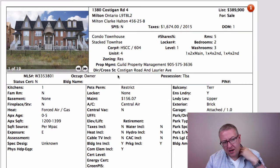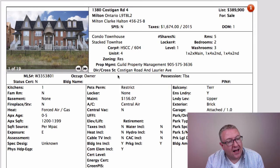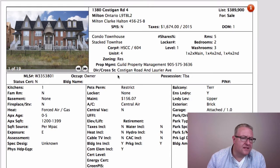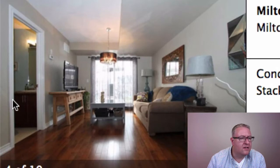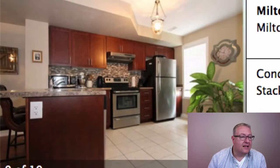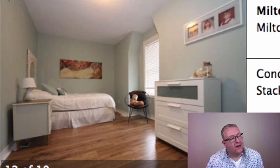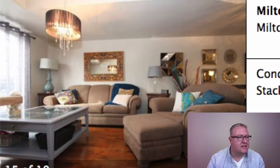So here's the market at work in this particular complex. And I know because I've sold units recently in the 1380 Costigan, the Viva townhouses. The highest sale in here is $376 or something like that. It was the same layout as this one that we're looking at. So we've got a long living dining room, 2-piece powder room. You've got a walkout to the deck above the single garage, and there you go. And then your kitchen. So the other one, same layout as this, 2 parking spaces, sold at $376.